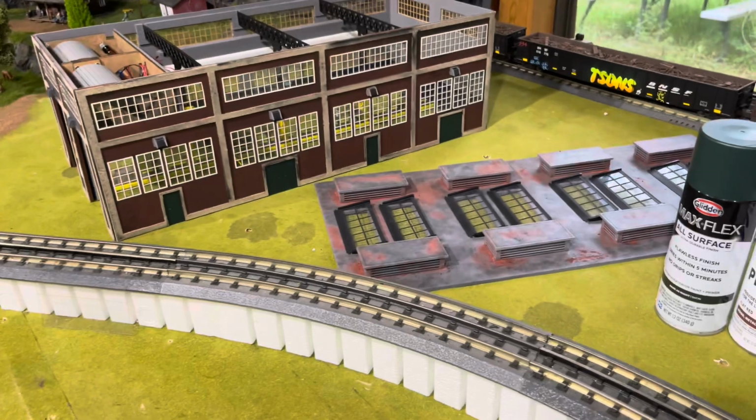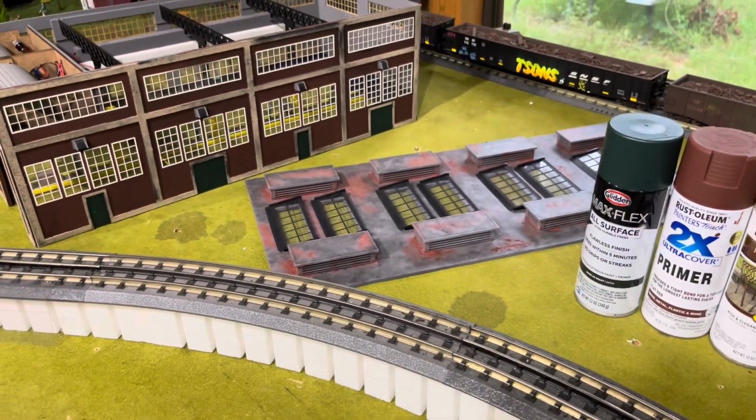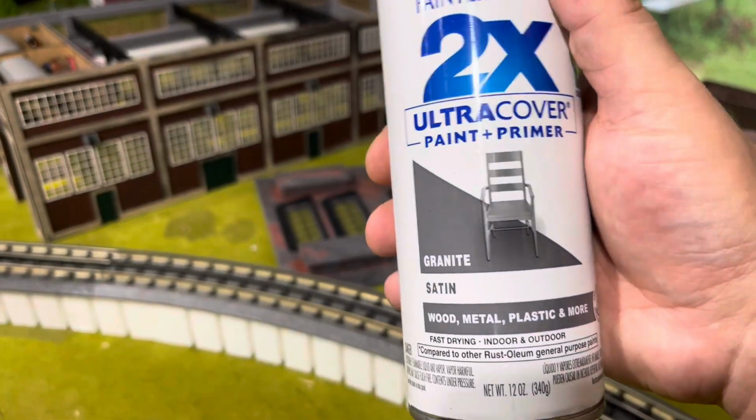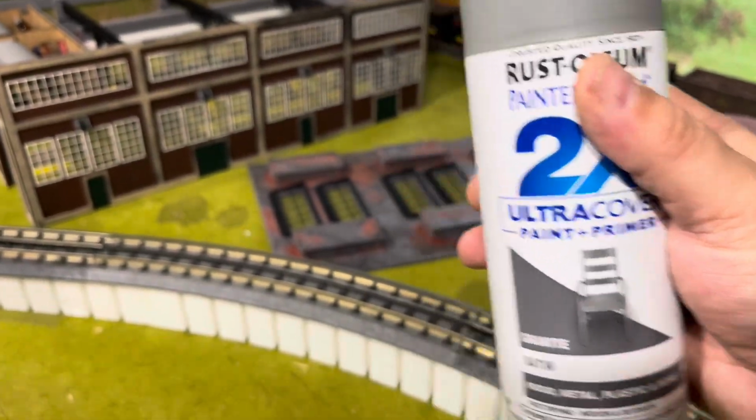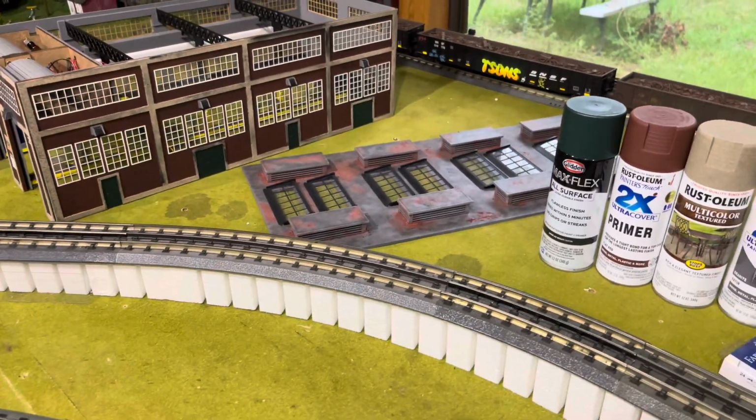There it is right there. I think that turned out quite well. And then for the roof of the structure, we used the same color as the interior, this granite satin. Yeah, I really like how that turned out. Of course, as mentioned, we weathered that, which we'll get to here in a second.